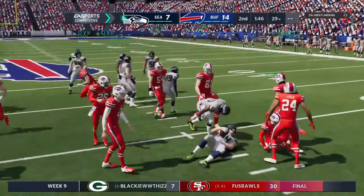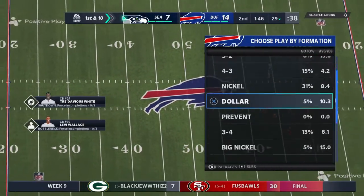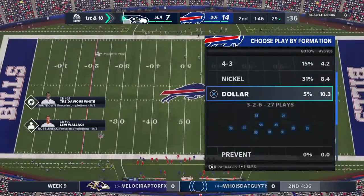And it's a pretty good return here as he'll get this up to the 29. Take over 1st and 10 at their own 29-yard line.